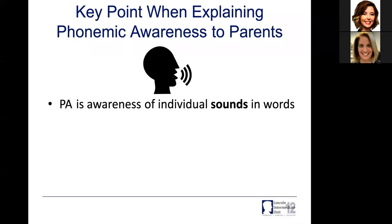One is that we want them to know that phonemic awareness deals with individual sounds and words. So we're talking about sounds, not the letters.